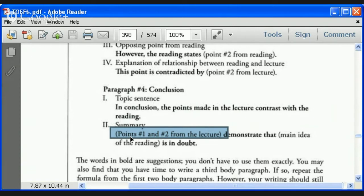Okay. Contradict the information in the reading and puts the reading passage in doubt. I don't know, something like that. Again, you don't have to memorize it. In fact, you can't really, because different words, vocabularies, and situations are going to demand different sentence structure.